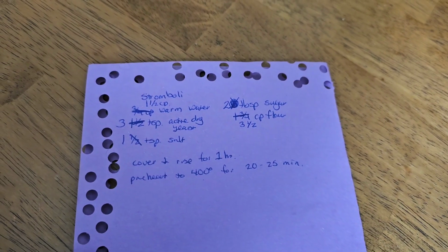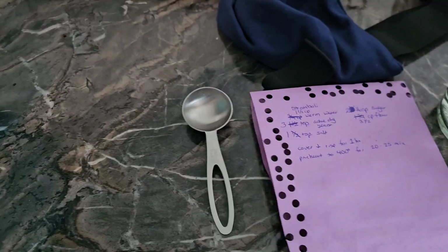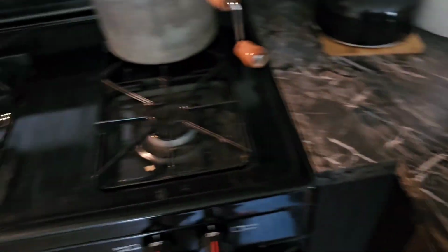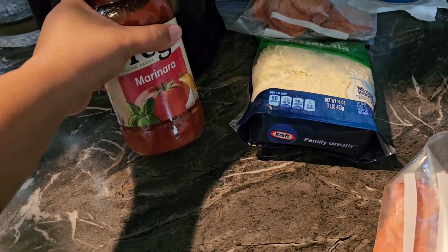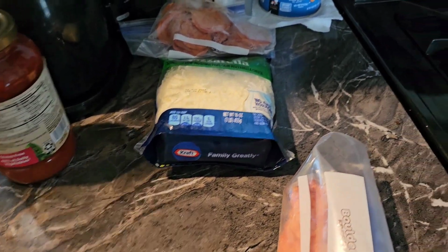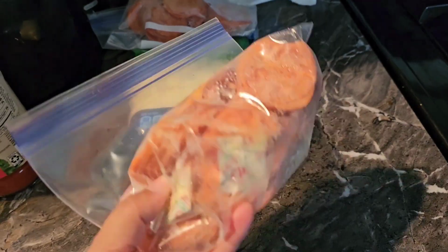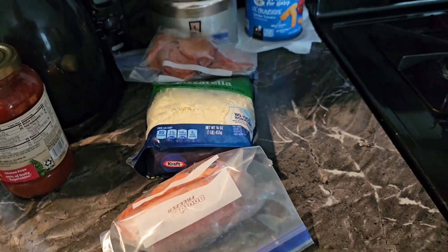We are going to make stromboli, because I have all the ingredients. Here we have the yeast for the stromboli blooming. I made a double batch. And then this is just marinara that I use. I don't care what brand. And then I had some mozzarella cheese frozen and some pepperonis that I had frozen that I'm just using up so we don't have to buy anything.